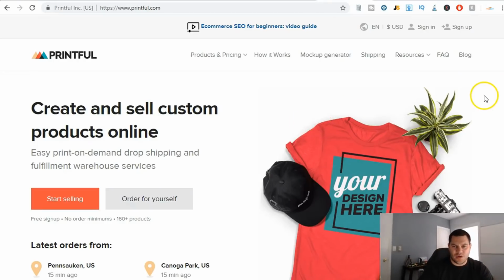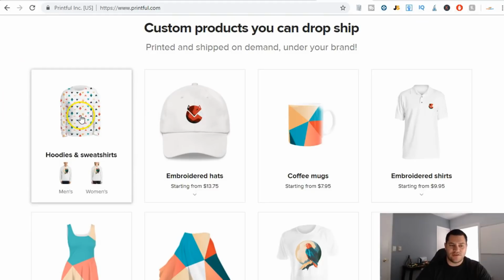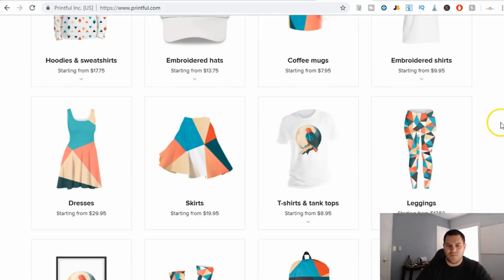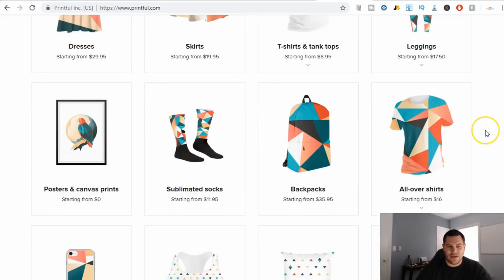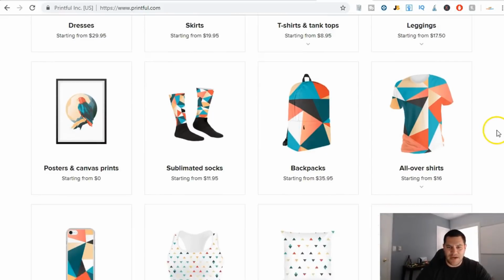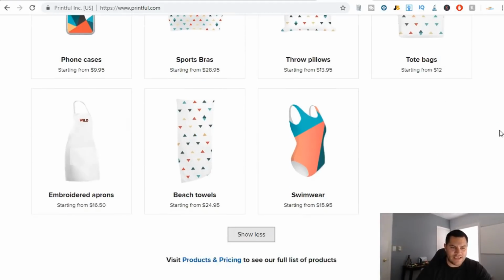Here's the cool part, and this is what so many people don't realize. On Printful, and there's other sites as well that have a lot of stuff, there's hoodies and sweatshirts, hats, coffee mugs, embroidered t-shirts, leggings, t-shirts, skirts, dresses, posters, socks, backpacks, all over shirts, tote bags, throw pillows, sports bras, phone cases, embroidered aprons, beach towels, and swimwear. Okay, there's so much stuff.